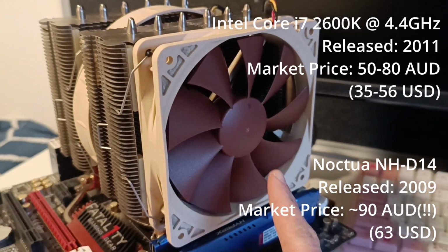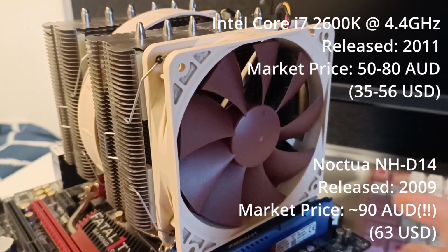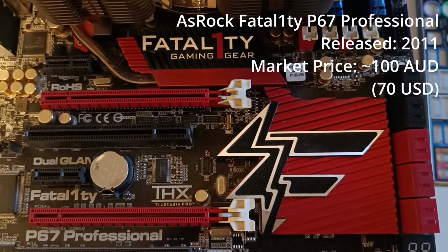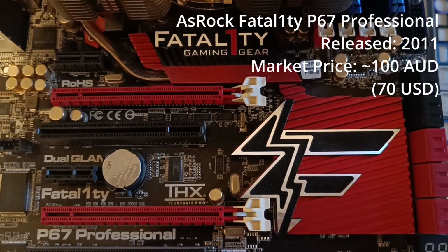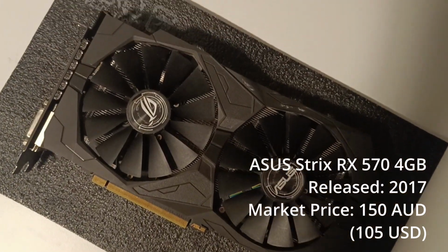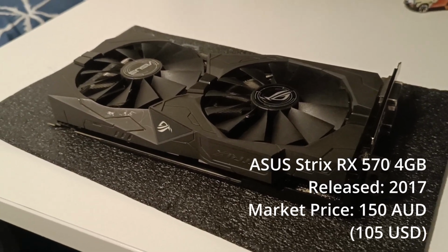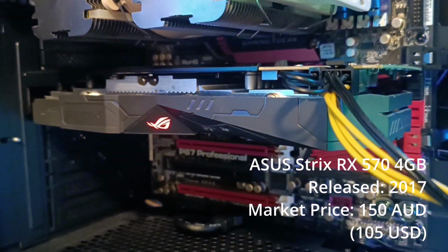So an i7 2600K clocked at 4.4 GHz under a Noctua NHD14, 16 gigs of HyperX Fury clocked at 1866 MHz, and this beautiful Fatal1ty P67 Professional motherboard. Now this will be paired with this very reasonably priced RX 570 that I got off of eBay, and we'll see what it's capable of rather than just testing it with a higher end graphics card.